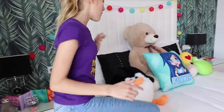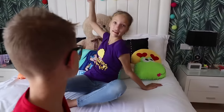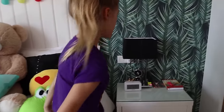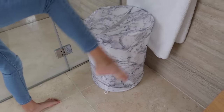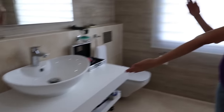So this is my bed. I have a bunch of stuffed animals on here. I got some lights here, the colorful lights, because I think they're really pretty. I have the other side of my bed. I got books, a phone case, alarm clock, that kind of stuff. In my bathroom, right here, I keep my laundry, my towel, my shower, bathtub, sink, toilet, all the necessities.